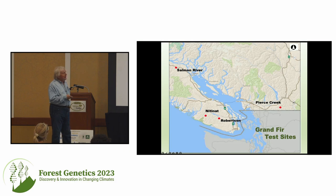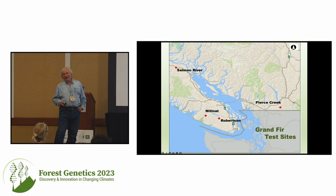This one out in the Nitinat, one thing that Cheng always did was he put in an oddball site somewhere. And sometimes you'd curse him because everything died. But this one is amazing. It's by far the most productive. At age 40, it has 40 meter trees in it, which even here on the coast is pretty amazing. Anyway, so that's kind of the setup.